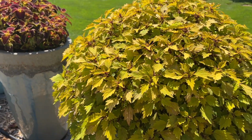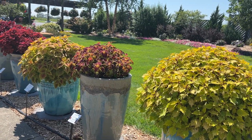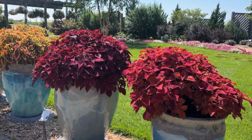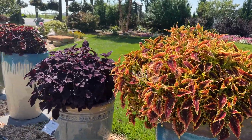So if you're looking to add some great foliage coloration to the garden, both for sun and shade locations, these are great in the ground as well as in planters. Consider adding the ColorBlaze Coleus to your collection.